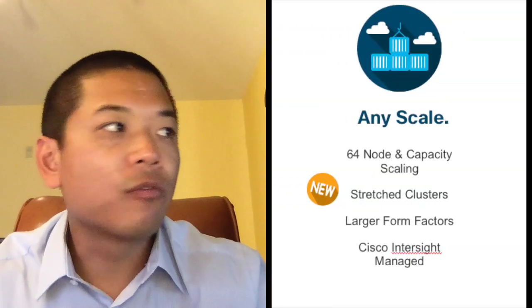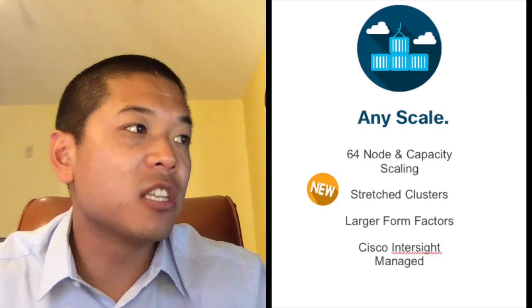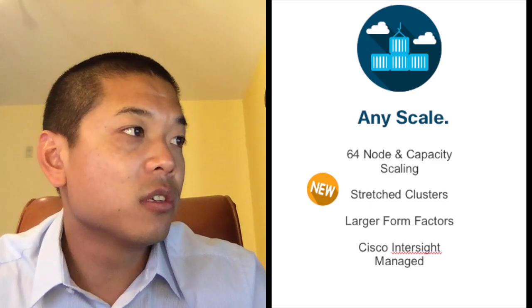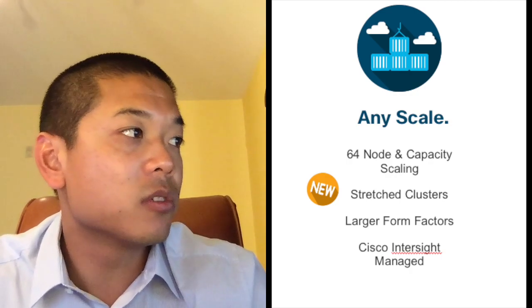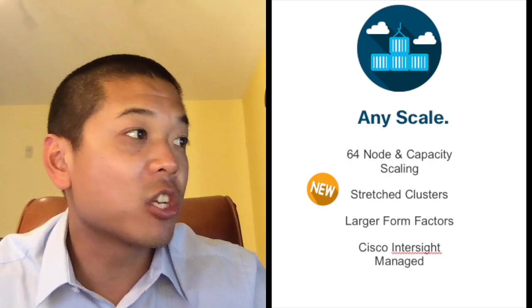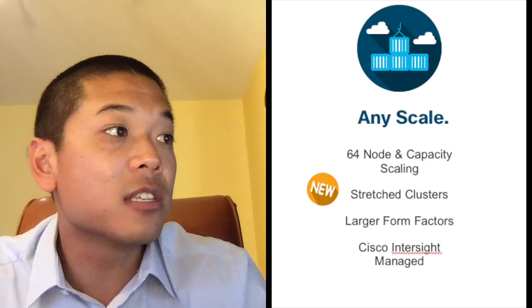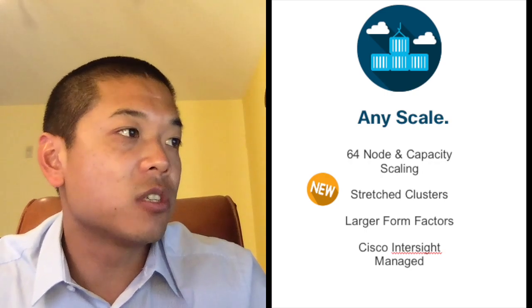Finally, HyperFlex is great at any scale, from the core to the edge to the public cloud. HyperFlex now provides support for up to 64 node clusters for added resiliency, as well as automated availability zones. Of course, there's support for stretch clusters, whereas HyperFlex works across geographic distances. And there's also support for Cisco Intersight for HyperFlex cloud deployments on edge and remote environments.